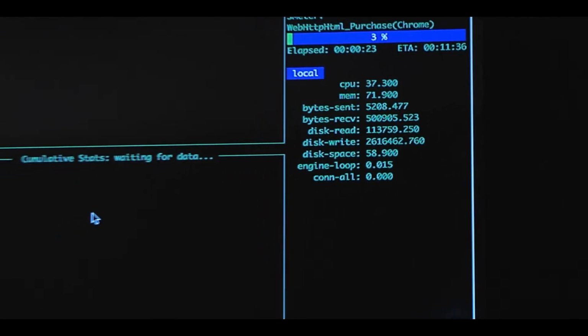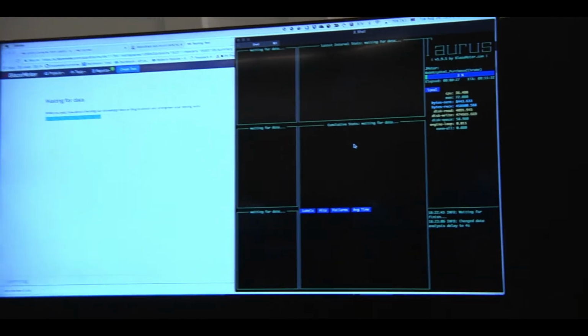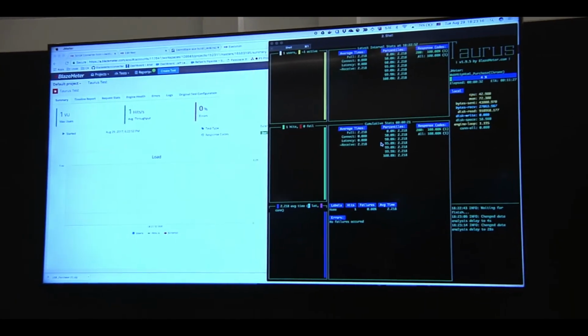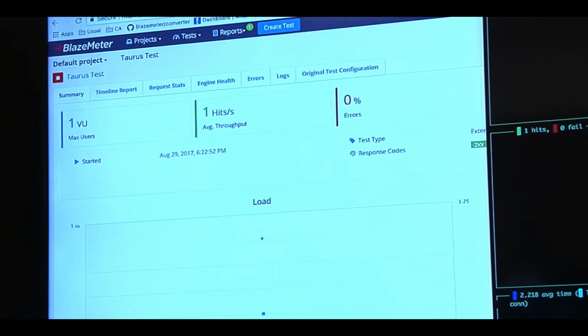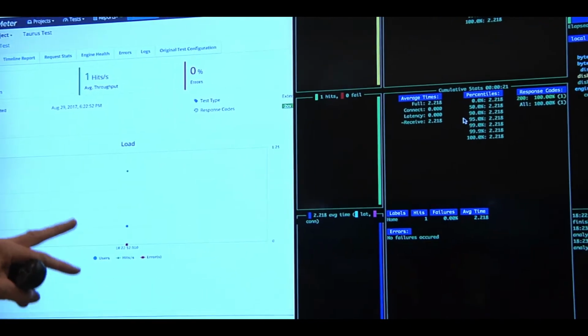And moments later, we're going to see it show up on BlazeMeter. We don't have to run this in the cloud. We're running it actually locally. We're using the cloud reporting if we want to make pretty charts and be able to share it easily with coworkers or publish it that way. But here we're getting back our data locally in the Taurus console.